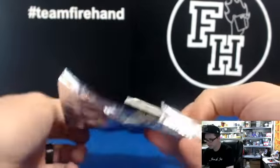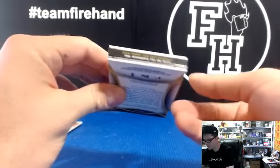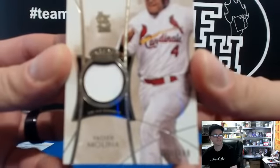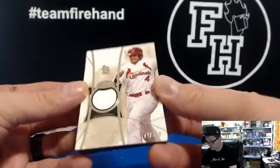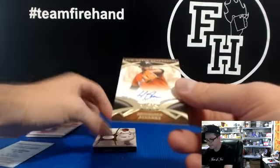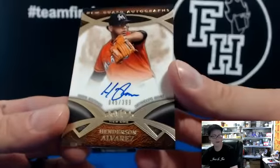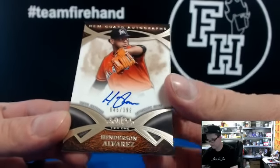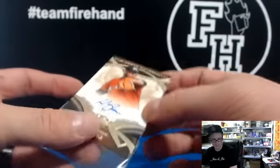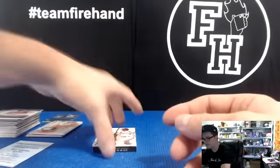Got our book. Dual autograph tier 1 relics. Book. All right, good luck. Yadier Molina for the Cardinals. Numbered at a .399. And off the back is Henderson Alvarez for the Marlins, 45 of .399. LJ Maya's got Marlins, and Big VZ has Cardinals. And this book.